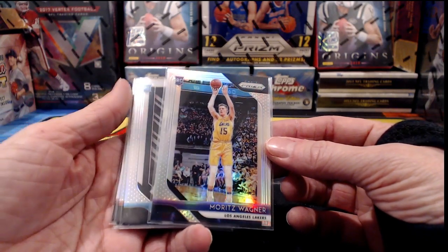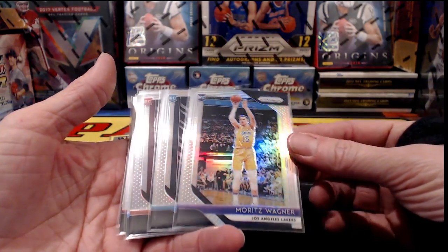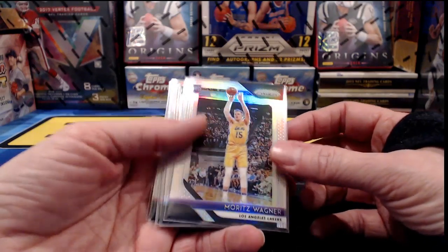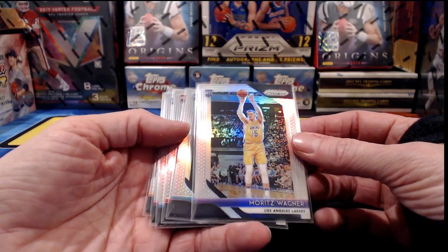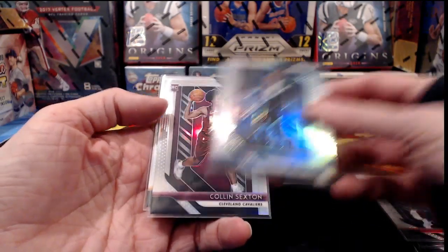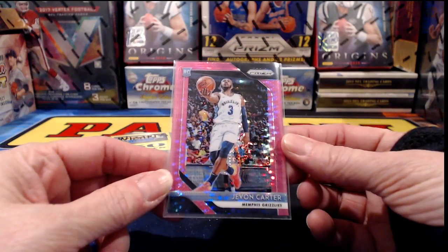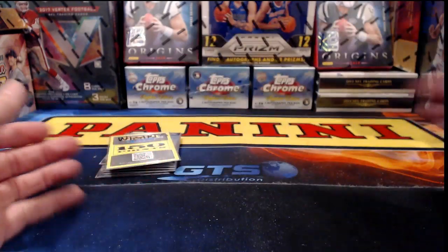All right, there is Mo Wagner for the Lakers. I'm looking just at the silver rookie prisms. I believe I got them all stacked separately. If you saw one go through earlier and you don't see it coming through now in the recap, it only means I stacked it in the wrong place by accident. I tried to keep the rookies separate. So these are silver rookie prisms: Mo Wagner for the Lakers, Miles Bridges, Hornets, Trae Young for the Hawks, Melvin Frazier, Magic, Collin Sexton, Cavaliers, Mikal Bridges for the Suns. We had one pink pulsar, and it is Javon Carter for the Memphis Grizzlies, and the pink pulsars, of course, are numbered to 42.